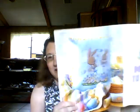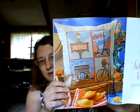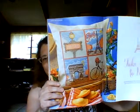Oh, these little bunnies are so cute. And then I like this Paris. Also, there was one more that I liked in here. So happy to have that.